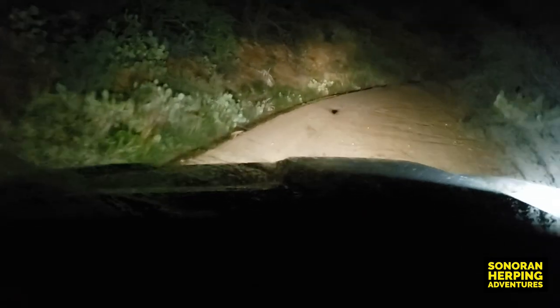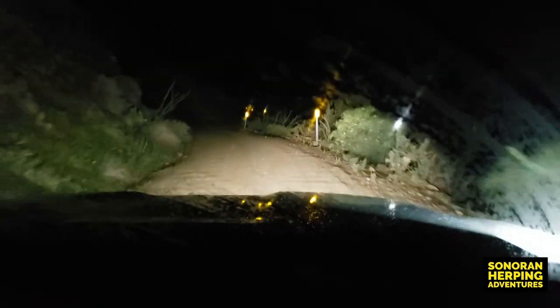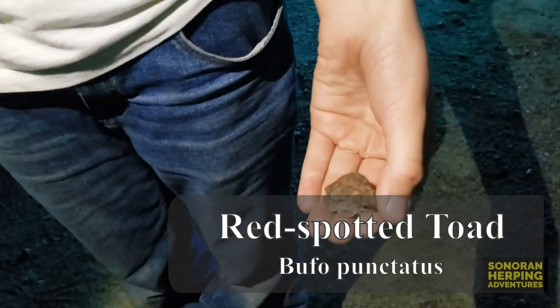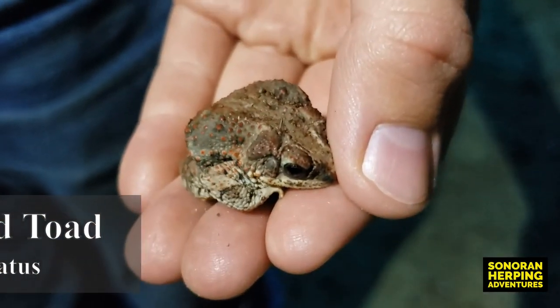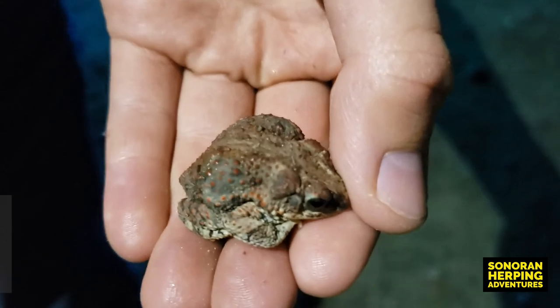Our herping adventure starts here, driving along a mountain road in southern Arizona. But as you can see, the weather is wet. Too wet. We're here though, so we're gonna stick it out and see what we can find. Our first herp of the evening is this red spotted toad. This is exactly the type of herp that we would expect on a rainy night like tonight.